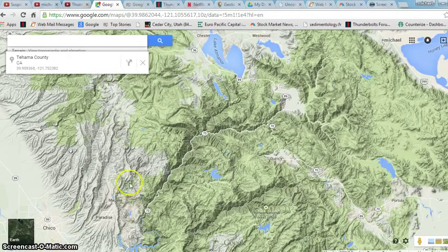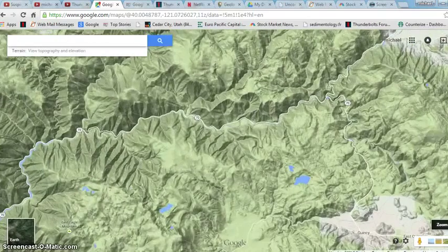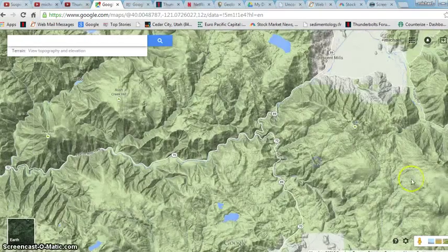This is an area in Northern California. Here's Chico, this is 99, this is the Sacramento Valley down here to the west. Here's 395 off to the east. Here we have the Feather River coming down from Lake Almador along 70. And right in here, if we zoom in, there's a really interesting road cut.